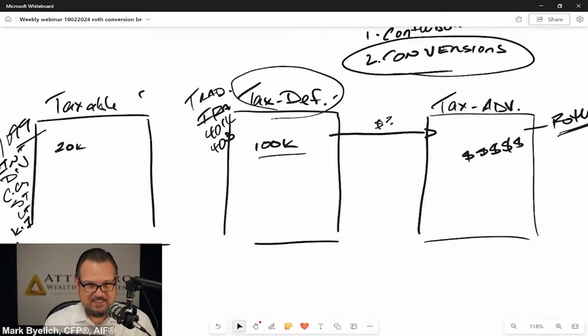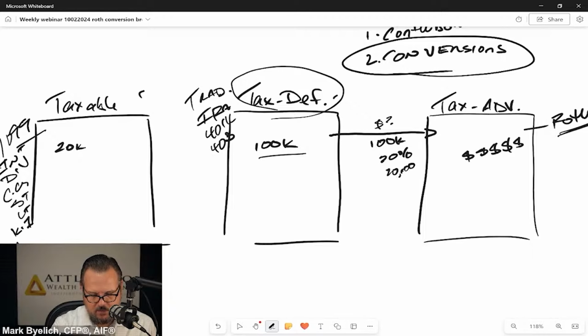So for this example, let's say that you're going to convert this entire $100,000 in 2024, and we know, for example, that your tax rate is 20%. So there's two different ways that you can pay that tax. You can withhold that 20% and have that $20,000, right? That's $20,000 in tax. 20% is $20,000. That's going to go to the IRS for that conversion. So you can either withhold those funds, so that $20,000 goes to the IRS, never to be seen again.